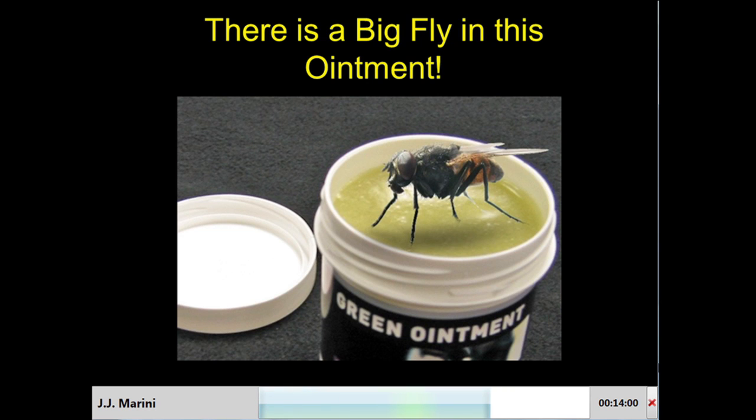This surfactant central hypothesis and our emphasis on opening and closure being so important and keeping an open lung has problems. In America, we say there's a fly in the ointment. There's a problem to be considered.